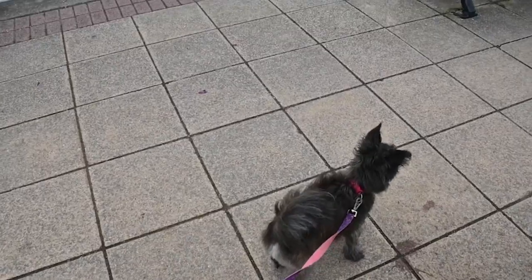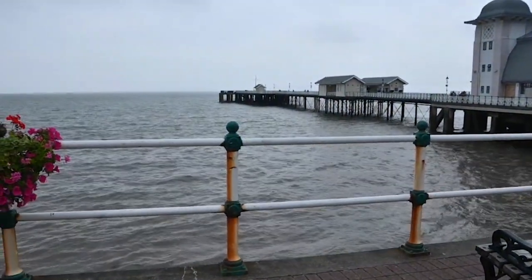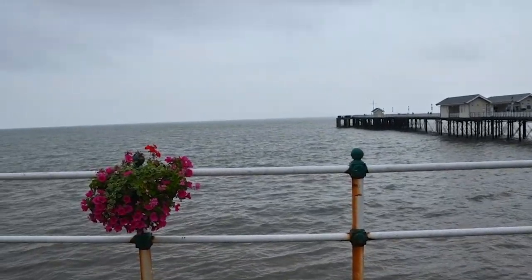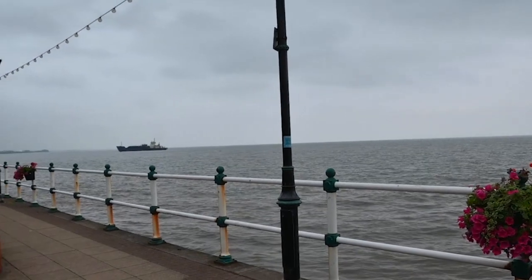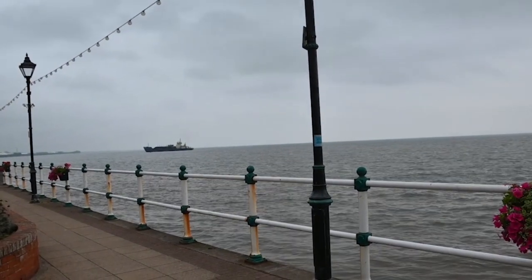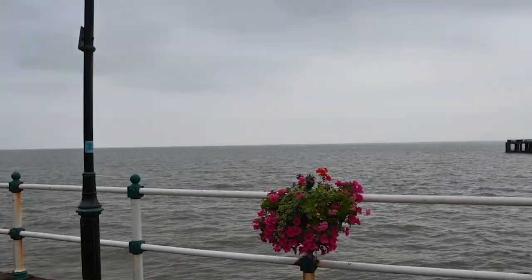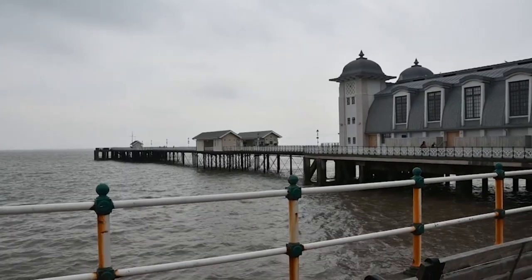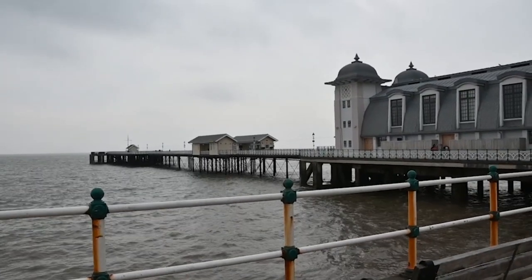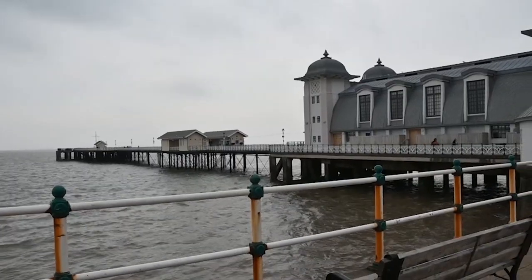Well, we've brought little Whiskey out for a walk this morning. We're in Penarth on the seafront. We're by the pier. Tide is in. Sea's not looking too bad, and you can see the ships entering the channel that go into the Cardiff Bay barrage there. And guess where we're going? There'll be no surprises from our viewers. There's a tea shop in the pier, which we absolutely love, so we're going for a cup of tea in a little while. May involve cakey as well.